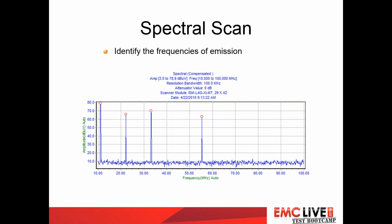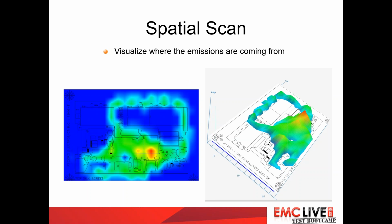So shown here is maybe a sample result. This is what we call the spectral scan. So testing under several of the probes, or maybe many of the probes underneath the circuit board, we can identify the frequencies that are being radiated from this device. Really, this step is just to identify the frequencies, since this is not going to add much more value than any of the other types of testing. You'll see the same frequencies in this test as you would see in the chamber, and you'd see the same frequencies here as you would with the sniffer probe. What that spectral scan does do is set us up for the spatial scan.